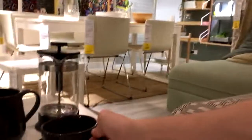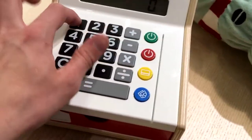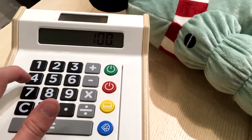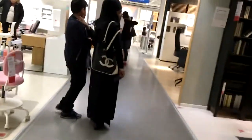Oh shit. Someone saw me. Let's calculate how much Amy's going to spend. About 400 quid, I do believe. Oh, we're at the desks. I want this chair. It's only 39 quid.